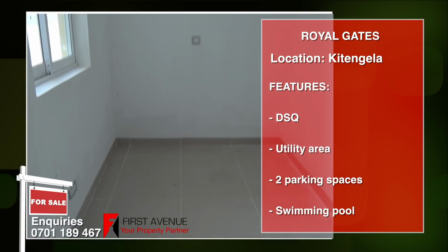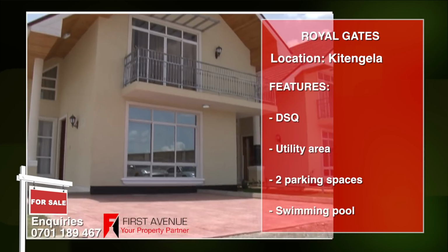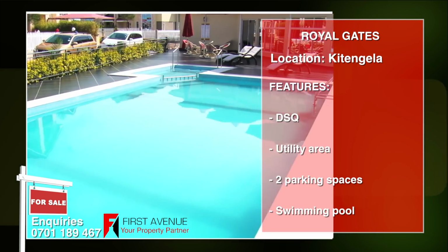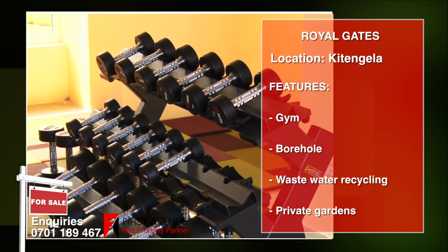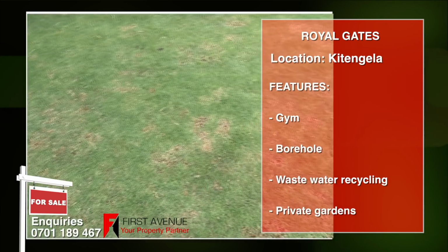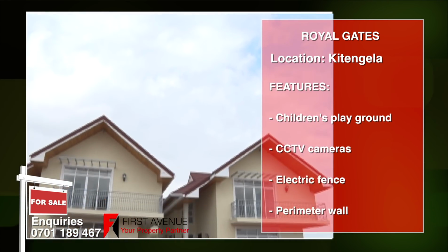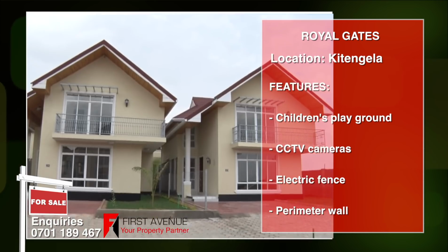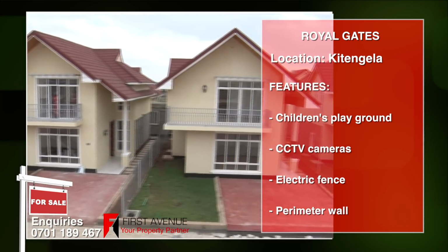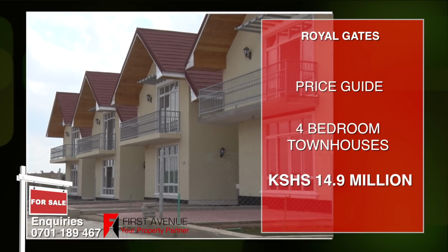Other features include detached ensuite DSQ with ample wash area, 2 parking slots per house, a swimming pool, a fully equipped gym, borehole and wastewater recycling system, private gardens, children's playground, CCTV cameras, electric fence and perimeter walls for security, street lighting, solar power and Cabro paved driveway.